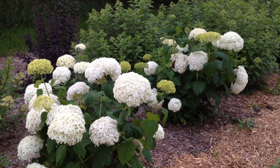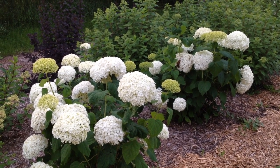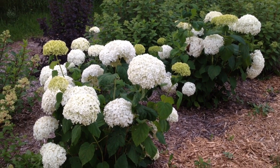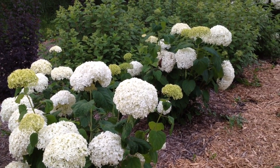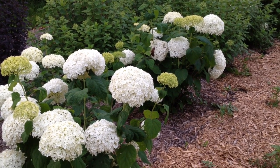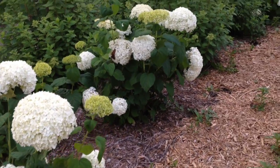Someone from Grand Forks the other day told me she was walking around her neighborhood and she saw them on the north, the east, the west, and the south side of houses. The only thing I would say is that in the hottest of dry sun, these leaves might scorch a bit. Also, if there's hot sun and wind, they wouldn't take that as well. So kind of a sheltered area is what they like. So these are doing pretty well.